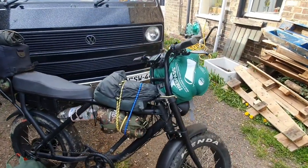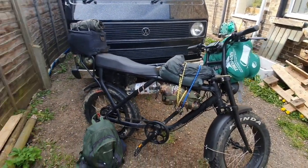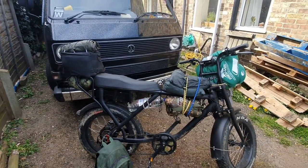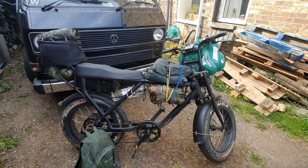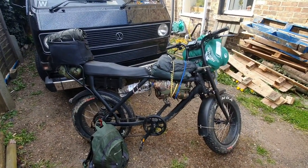I've loaded up the bike with a sleeping bag, hammock, under quilt and tarp, and a load of other bits and pieces like food. I'm going to set the trip meter on the mileometer to naught and see how far it is to where I'm going. Catch you soon.